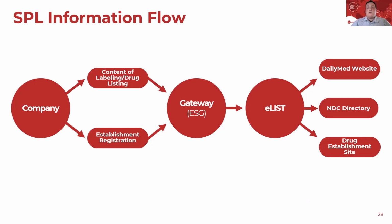This information is also available when going through the technical validation. So if you submitted your establishment registrations and chose business operations, and you then submit your content of labeling and the business operation doesn't match what is currently registered, the information can ping back and cause a technical issue. Again, this is just to improve patient safety through better access to product information and provide a faster way to distribute up-to-date and all-inclusive medication information.